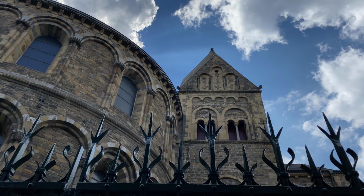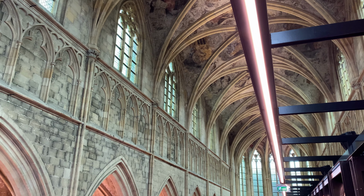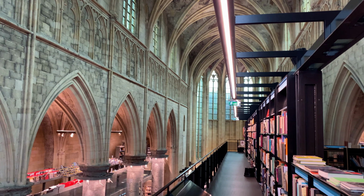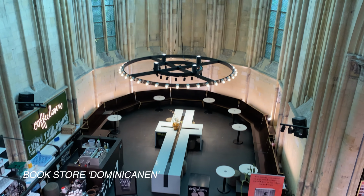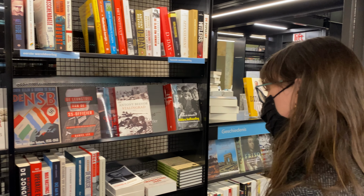In the city there are many religious buildings. Some of them, like our hotel, have gotten a new function over the years. One of them is the Dominicanen, a beautiful Gothic church that nowadays functions as a bookstore. Dominicanen is consistently listed as one of the most beautiful bookstores in the world.